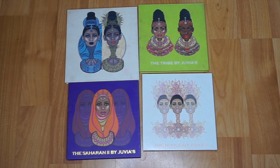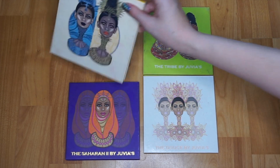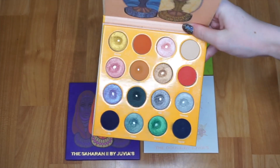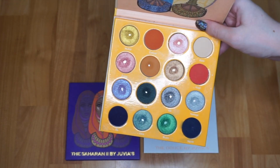I do love the formula, but I just don't reach for these palettes very often, apart from... Yeah, I mean, there's definitely 2 here that I'm going to keep, so let's just start with those. Let's start with the Magic Mini palette, because I absolutely adore this. You're going to see in a second that I have a lot of pans in here. It's been well loved. I love the shimmer formula in here.